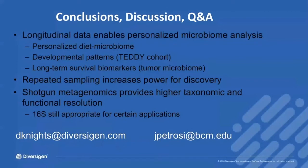So we're about to jump into our discussion, but just to highlight the recap, longitudinal data enables personalized microbiome analysis. So we heard from Dan about the personalized diet microbiome, looking at developmental patterns is exemplified in the TEDDY cohort, and looking at long-term survival biomarkers. But these are just 3 of many, many, many projects that I know Dan and I and Diversigen have been associated with.